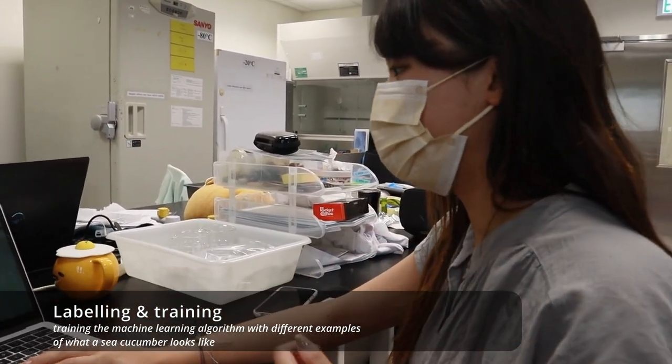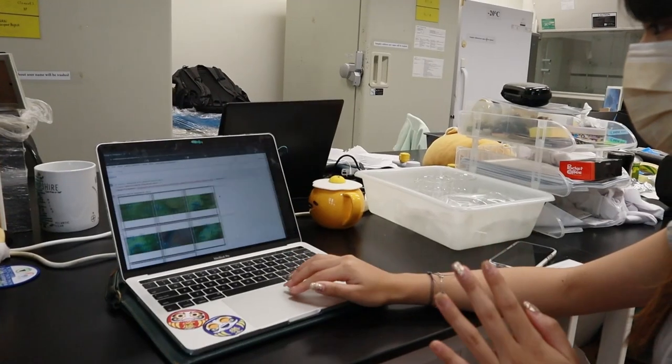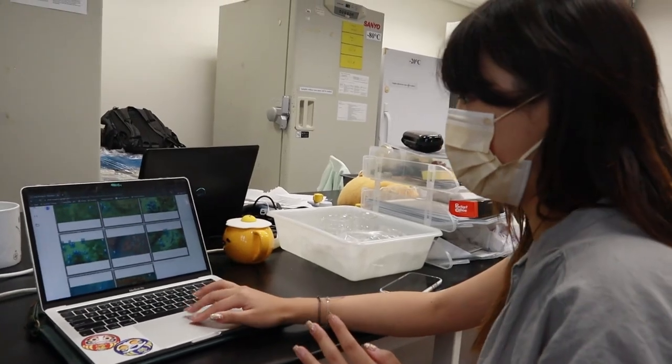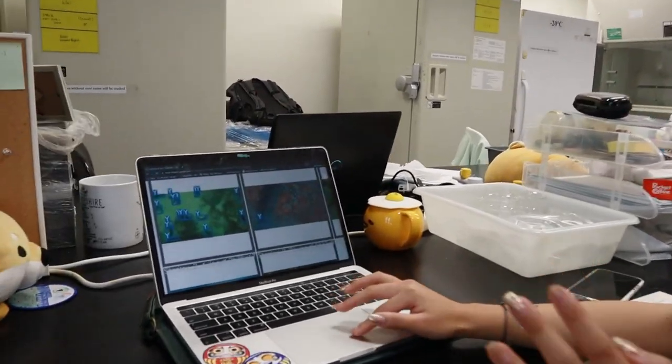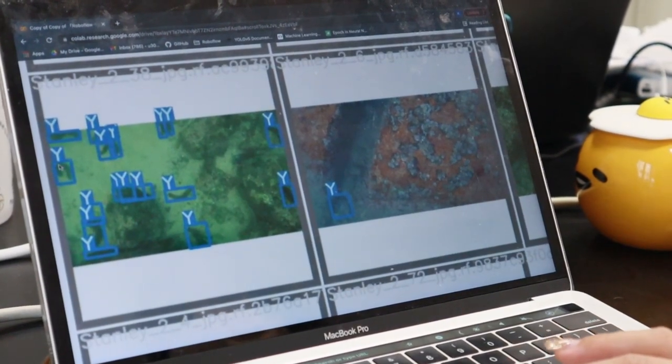Okay. So after doing a bunch of these labelings on a bunch of frames, we can input all our labeled photos. For example, here you see we've labeled a bunch of examples of photos. So this means that there is a sea cucumber here.